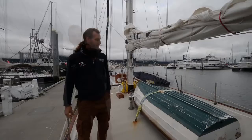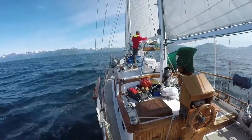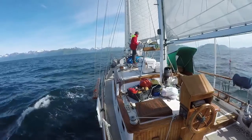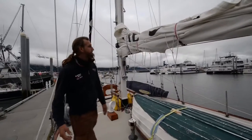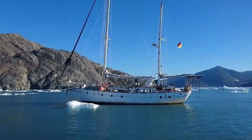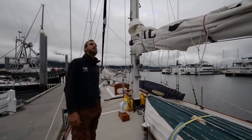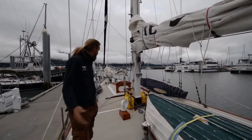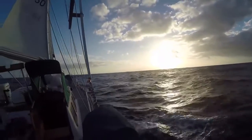My name is Christian. I'm the captain of this nice little boat. Zero and me are sailing around the world. We are here in Alaska and I meet you, Chris. This is a ketch. It's built in 1974, so it's an old lady. It's older than me. It was in pretty bad condition when I bought her, but we brought her back to life. She sails us around the world. We did a couple thousand miles already, and here we are.